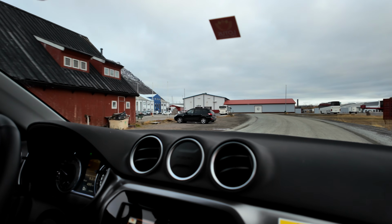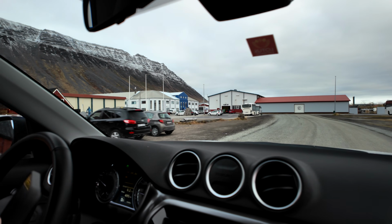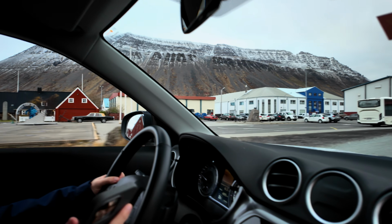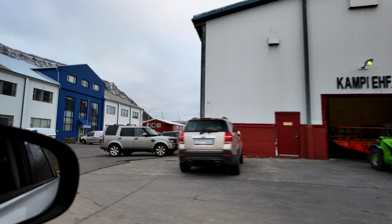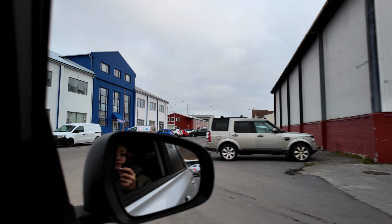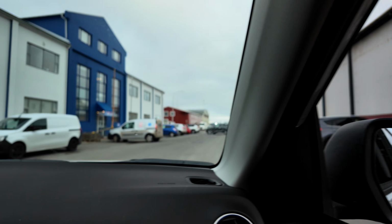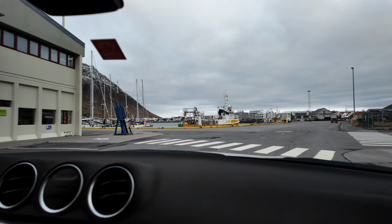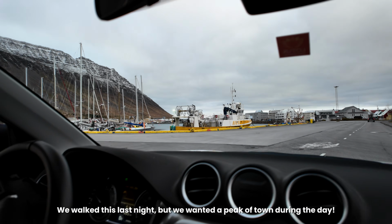Is it that far? Maybe it was that far because I think there's Valagil, there's Tjöruhúsið, the red one. Here, now we're driving in town. Okay, this is the money shop.